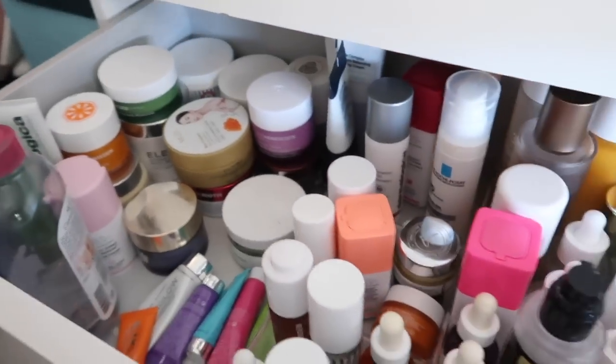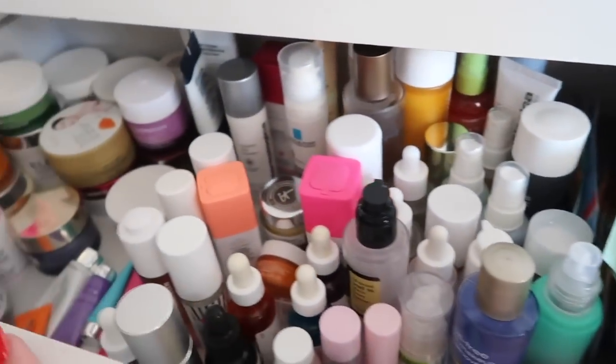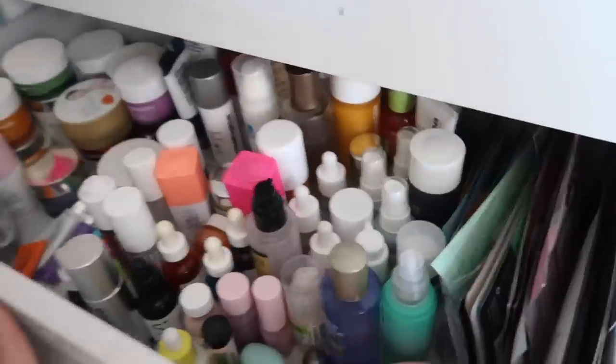Okay, you guys, so now it is all organized. Oh, this is my favorite drawer. I love it. It literally looks so good. Like, wow. Look at that shot, guys.